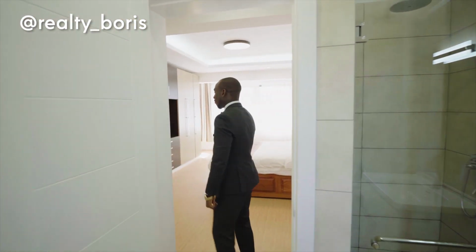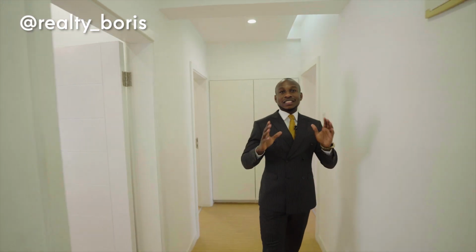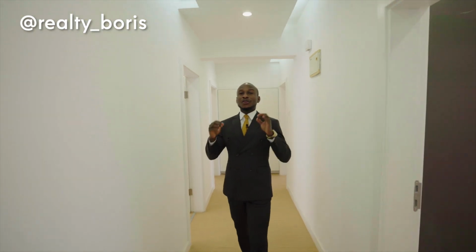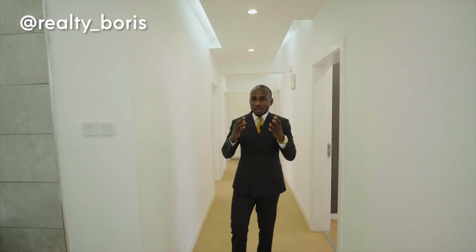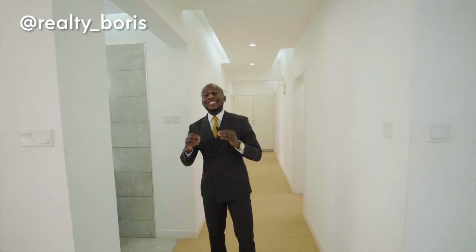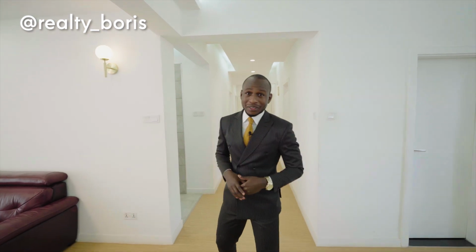So let's go. Now, guys, I think it's enough. Oh my God. I've showed you everything in this particular four bedroom, all en suite, guys, with an SQ going for 24 million in Lavington. And just on that side, the three bedroom, with an SQ of 186 meter square going for 19 million. Guys, I know you're so tired, man, but with Boris, you can't be tired.